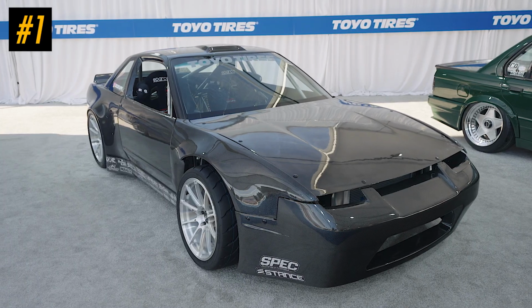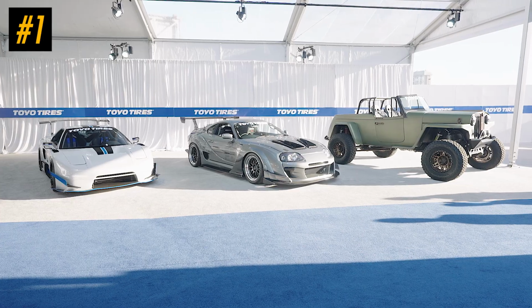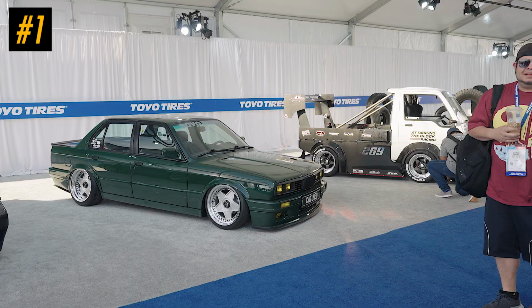So we're just going to wrap everything on Toyo's Tread Pass up as number 1, because everything here is just incredible. And if you've been here this week, you know that. There's so much diversity and craftsmanship in each one of these vehicles, making them so special in their own way, that we decided to put this all together as one in the number 1 spot. We're going to do a quick walkthrough and show you a few of our favorites.